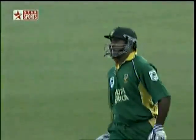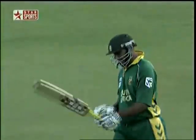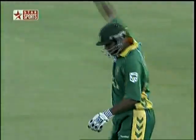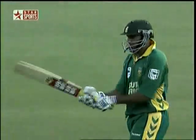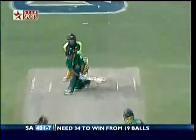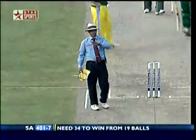A roar goes up as Telemarcus strides onto the ground. They weren't exactly roaring when he was bowling. This place was as quiet as a mouse. Sweep shot, 4, great shot, wonderful shot. Well, he's obviously decided whatever that was going to sweep it.